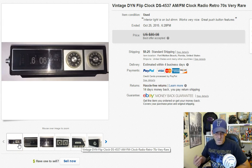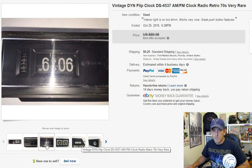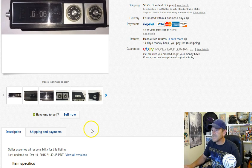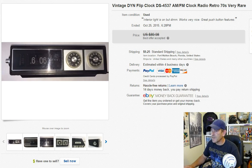There's not much information out there, but anytime you come across a flip clock, guys, look into it. They generally have decent value. People just like them. It's that retro, and when you see one, it's got age to it. They don't make them nowadays. Let's see what I ended up getting for this over here.